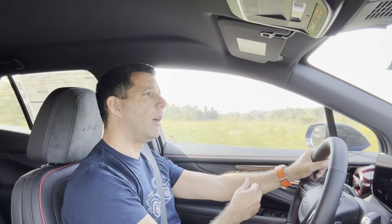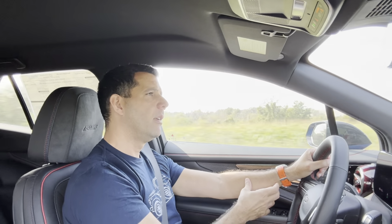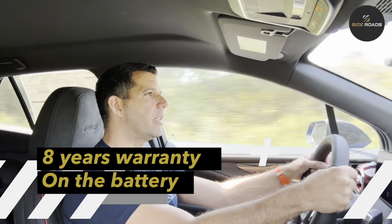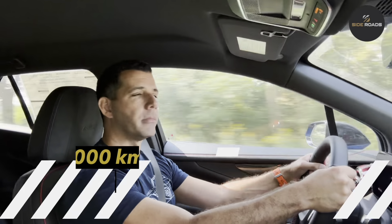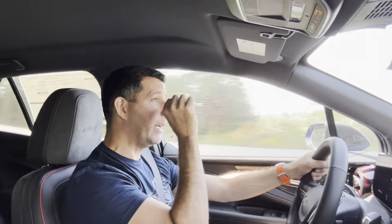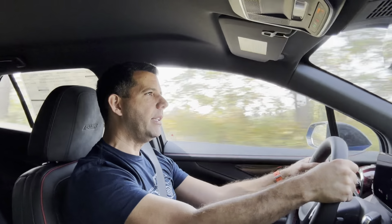Something super important to mention about an electric car, and I think that this creates a little bit of anxiety, and in general, even if it's not, it's important for people to know, and I wanted to share, is that Chevrolet offers 8 years or 160,000 kilometers of guarantee for the battery, which is 100k miles. The Blazer EV comes with level 1 and level 2 charging capacity, so that gives more options there, and you can charge it at home, or you can use DC fast charging, which is cool, which, by the way, Chevrolet claims that it can charge up to 80 miles in around 10 minutes.